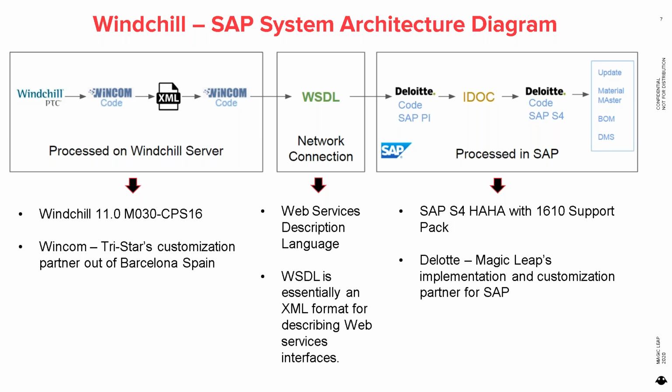So Wincom came in, we generated all the requirements, and of course they produced the code and we tested and implemented it. Since the original implementation, we've probably enhanced that thing 20 times over the last 4 years, making it much more robust, communicating more and more data to SAP, and they've done a fantastic job with response to our requests.